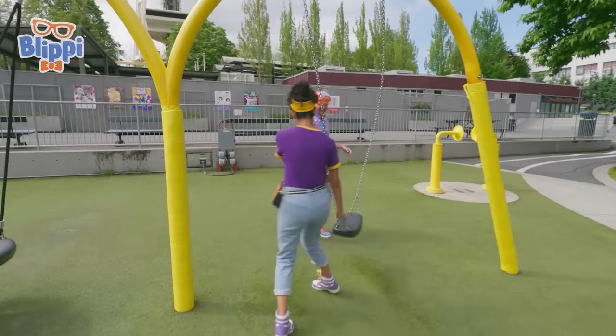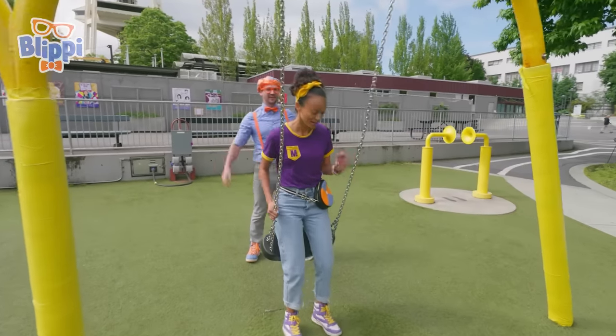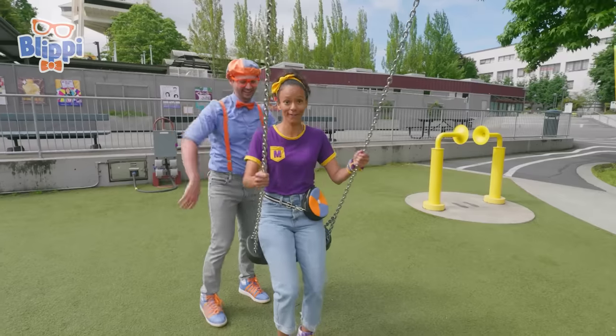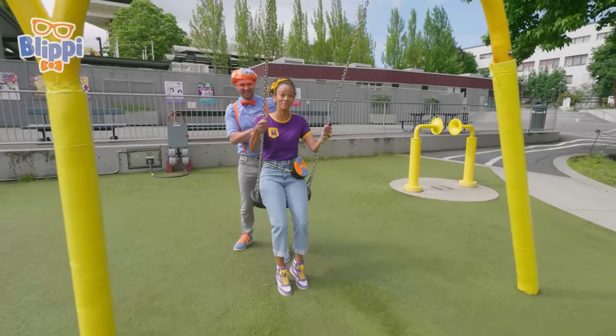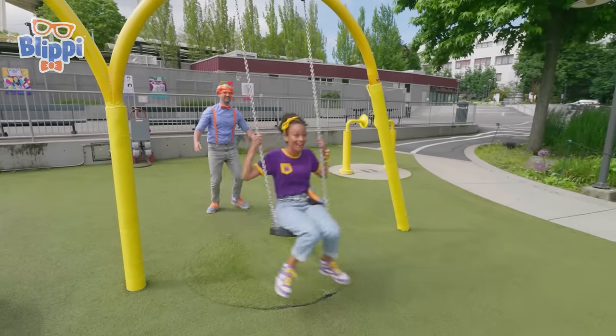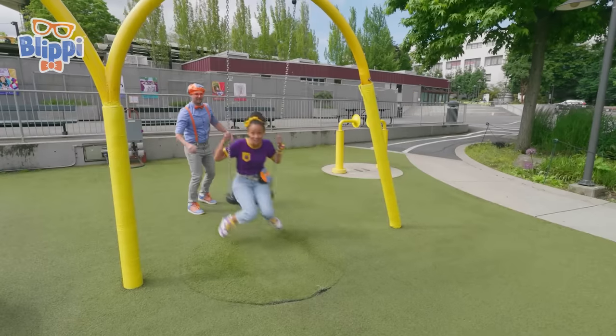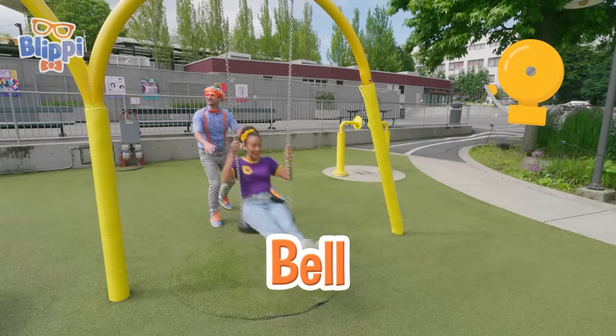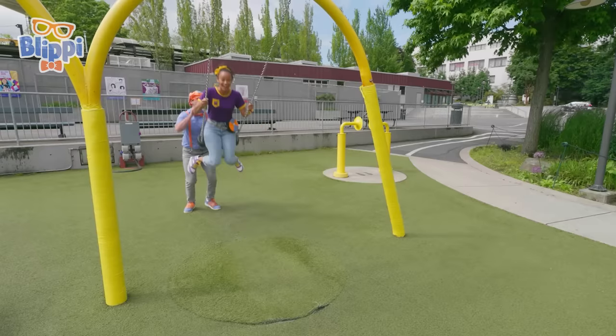All right. How high do you want to go? Well, maybe not as high as you. I might fly right over. You're so funny. Ready? Yep. Here we go. The swing is making sounds like a bell. Oh, yeah, it is. Wow, it's so peaceful.